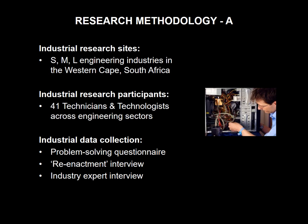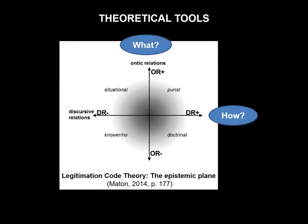The key focus for today is the analytical instrument used to describe and interpret the problem-solving processes and how this tool and the case studies have benefited engineering academics. Now, the primary instrument is taken from one of several dimensions of legitimation code theory. The epistemic plane is what the tool's name is. It's a Cartesian representation of the relationship between the what and how of any particular knowledge practice.